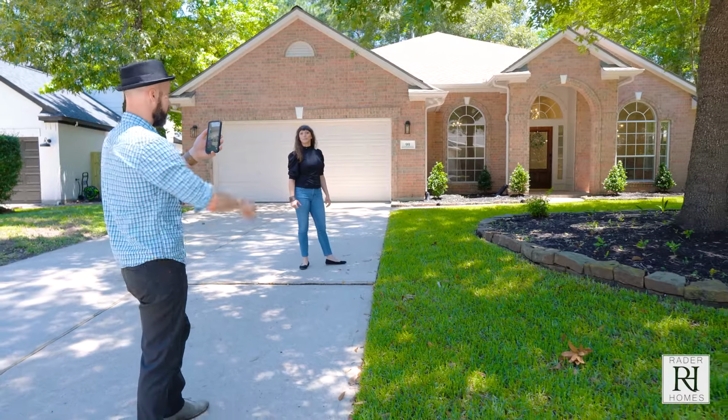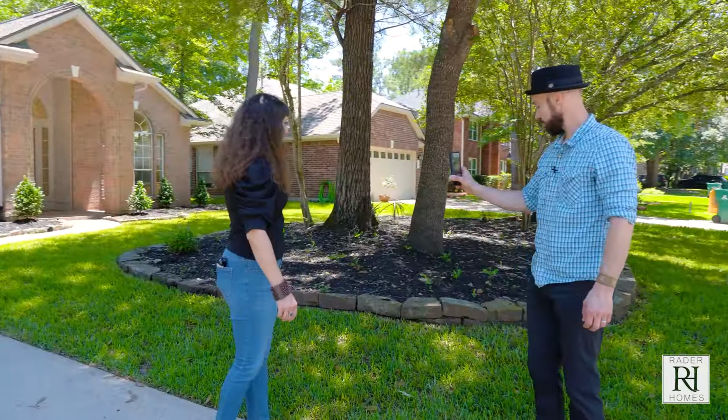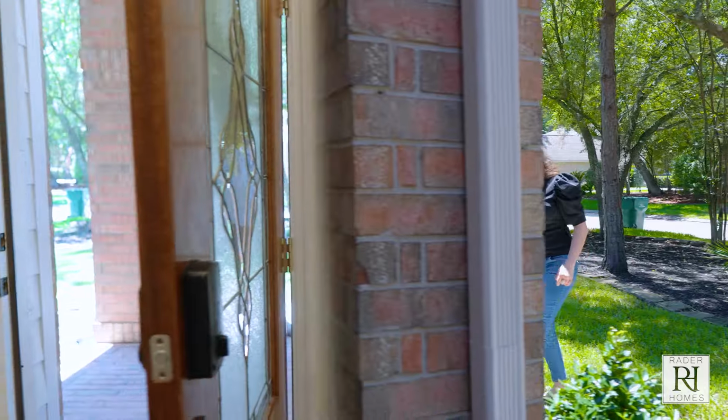It looks great with the bushes that were added, and the sod has filled in. And then adding the holly bushes up front, huge for curb appeal. So now it looks welcoming and ready to go. So there you go. We'll get you inside in a minute and you can see all the other good stuff. Awesome. I'm excited.